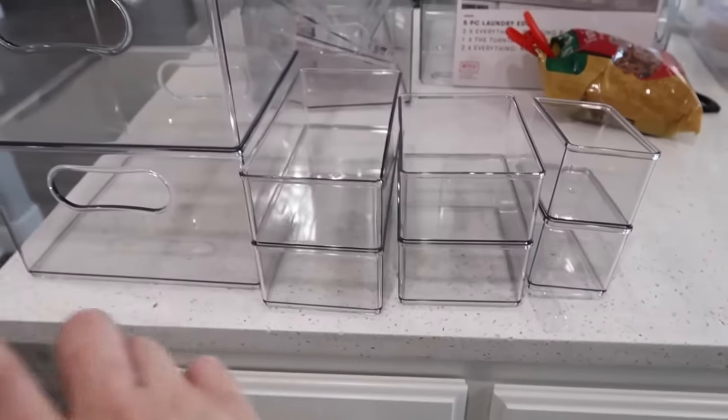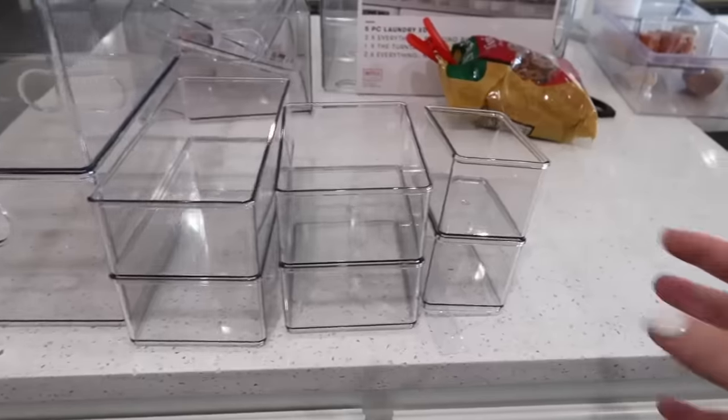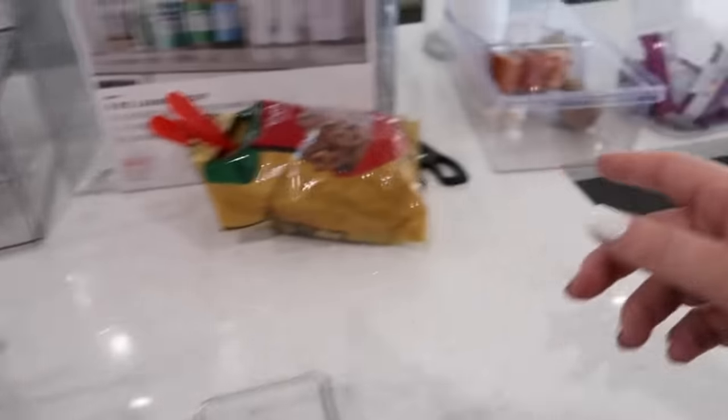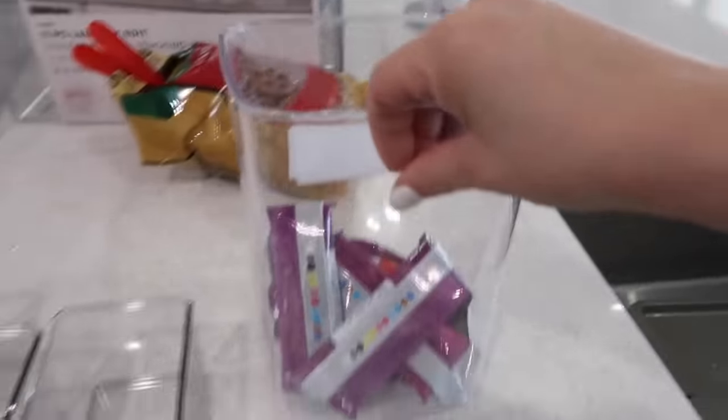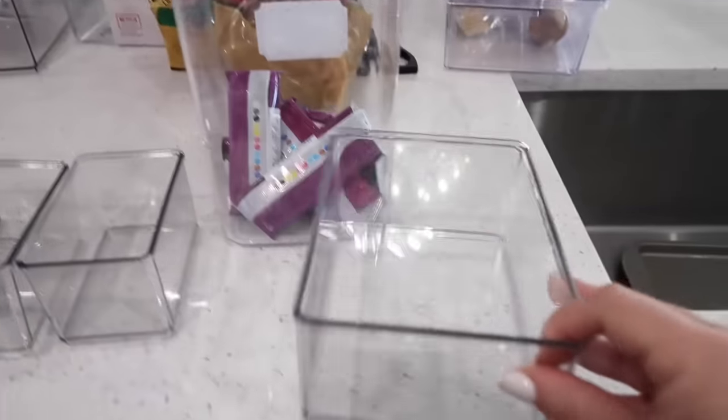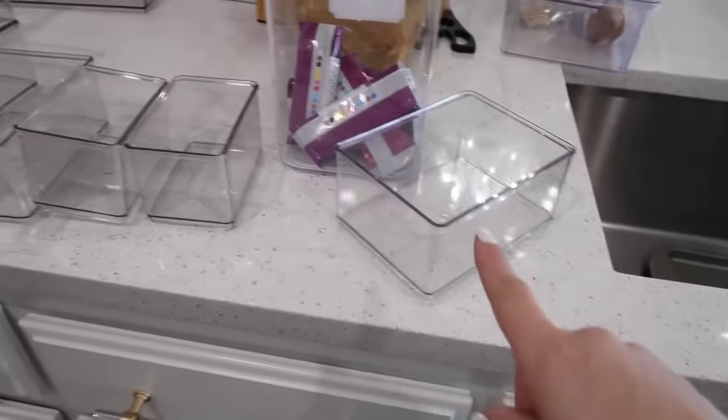I feel like this is a great kit because you get so many sizes. Especially in the pantry, I don't always need a huge one for something like breakfast bars. I think it'll work well in one of this size right here. So I like having different sizes.